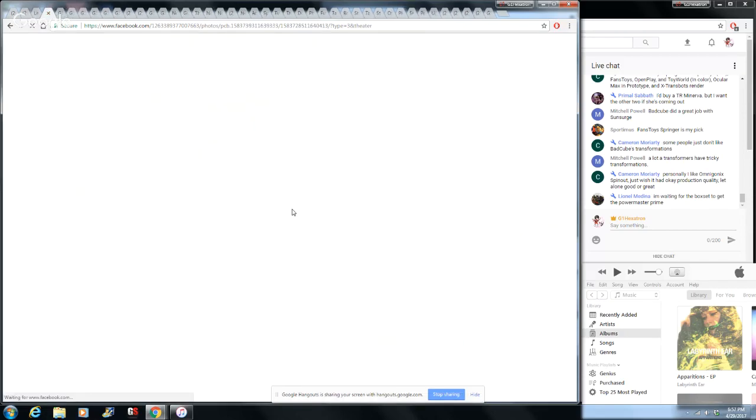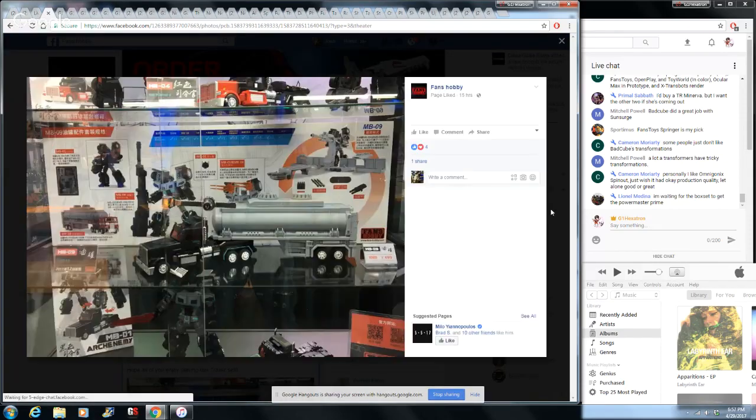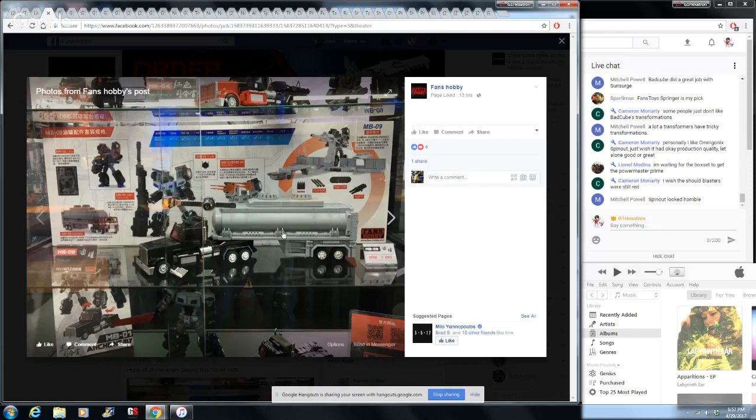Well, you get that, then you go pick up this. This is also for Fans Hobby. Get yourself the trailer, and they show that there's even a connection thing that's going to come with it where you can connect it to MP10. Why you would need it to connect to MP10? Because Optimus is going to trade in his trailer for a tanker. I don't know, but they wanted to give you that option.